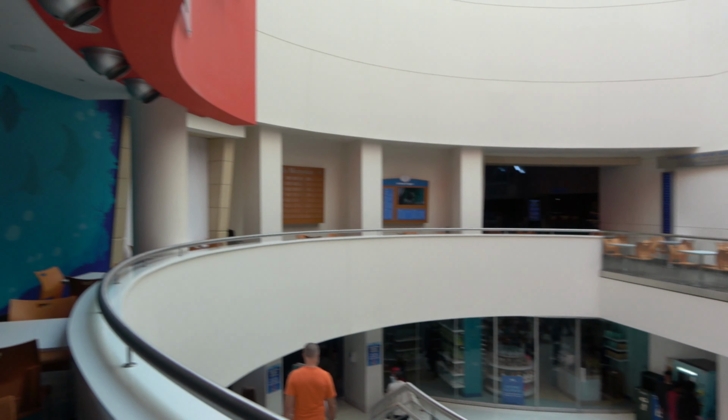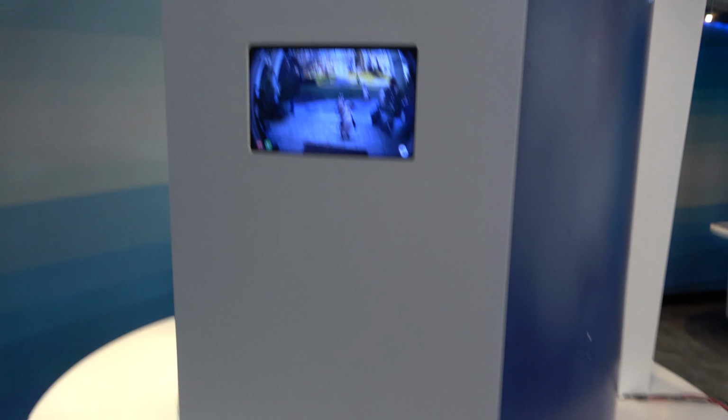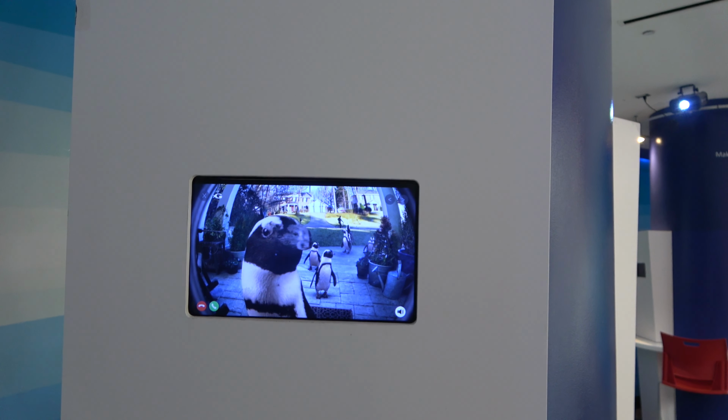This is pretty neat. On the second level, by the food court area, there's what they call a charging lounge, where they just have lots and lots of phone chargers hanging out for you to, if you need to, power up your devices. And watch a video with penguins on it.